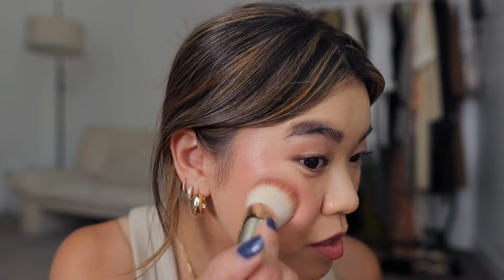Oh, I am obsessed with these blushes, guys. I cannot even iterate enough how much I love these blushes. The formula, the feel, the blendability, the color range right now. I don't feel like there's a blush that I've tried yet that I haven't really loved. I'm so shocked that every single shade so far has looked good on my skin.